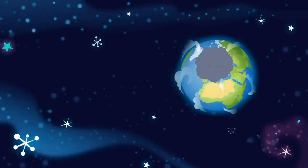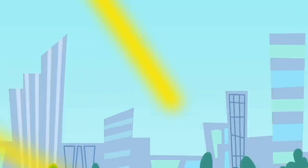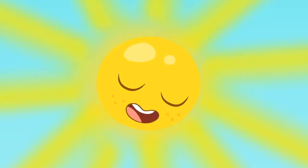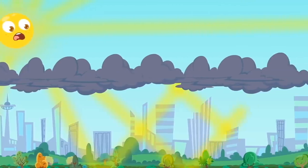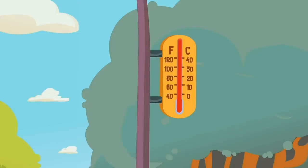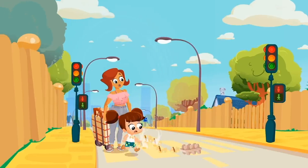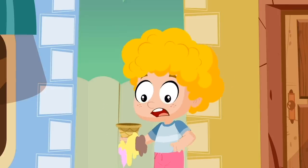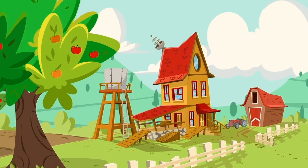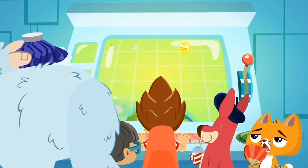The whole earth has been covered in smog. Clouds of smog prevent the sunbeams from bouncing back out to space, and they're getting trapped. And that makes the temperature rise. It's so hot that eggs fry in just a second. And forget about eating ice cream. Global warming is here already. Please, Superzoo Team, help us. We have to do something.